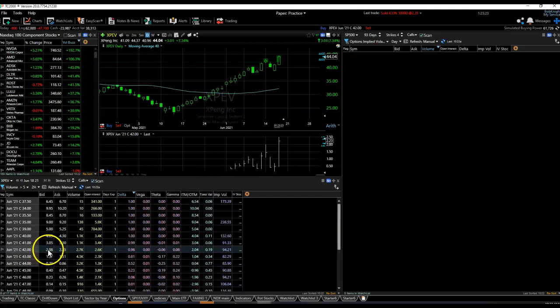You can see right now it's 208 to 235. So that's a pretty big spread on those options. And the further you get out of the money and the cheaper the option gets, the spread closes down. The further in the money you are, typically the bigger the spread.